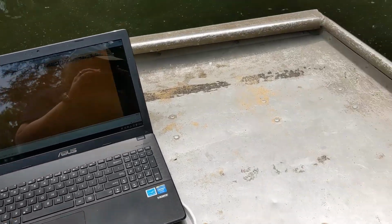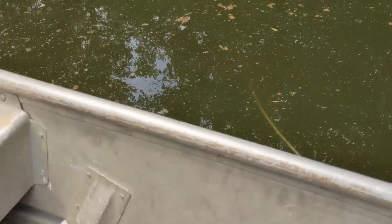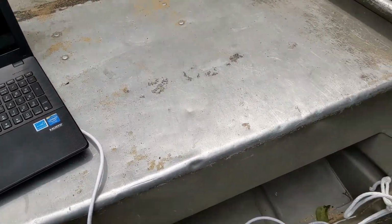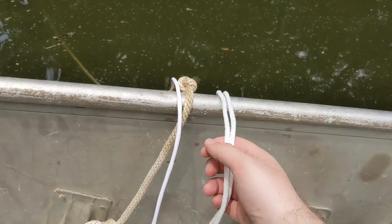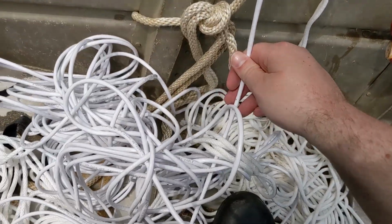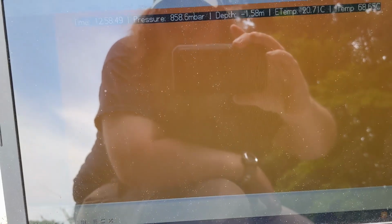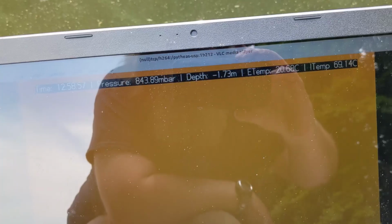Alright. We finally got Pytheas settled in the water. All nice. Tether has slack on it. And there is some slack for the Ethernet line, although there we go. So far, water seems pretty murky, which is disappointing. But that's okay.